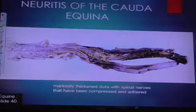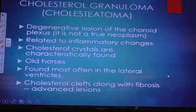See marked thickening of the dura with the spinal nerves, and hence it does cause compression of those nerves and then inflammation. So as I said, this is just a refresher of what you did in anatomy. We won't go into it too much.